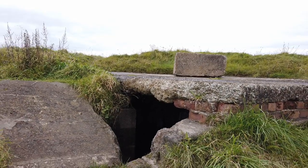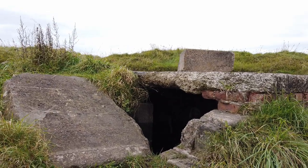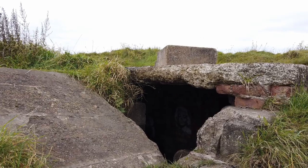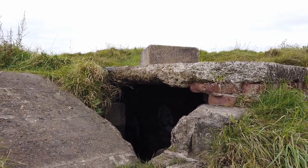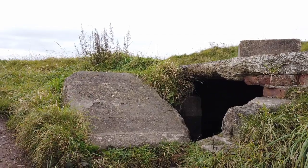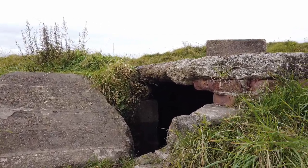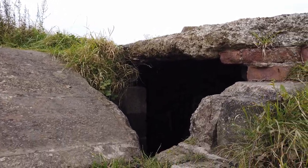Right, we're going to try this one first. This seems to be the easiest to access. Just looking through there, I can see a picture on the wall of Marilyn Monroe and Amy Winehouse. It looks like quite a low ceiling inside, so I might be crouching halfway down here by the looks of it. So we're going to check this one out now, and I'll see you inside.